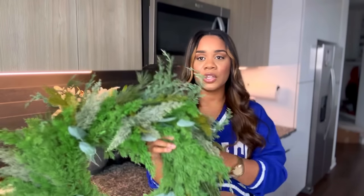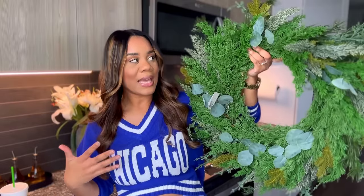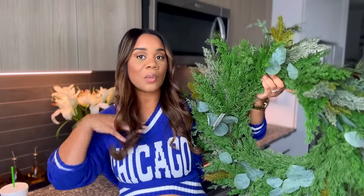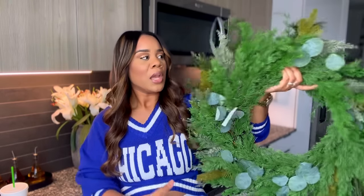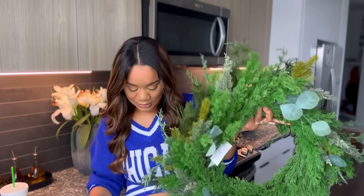Very, very cute. I love that this doesn't have any berries or any ribbon or anything like that, because that is going to make it timeless. I love that. And if any year I'm feeling kind of festive and I want to add those things in, I can do so with some zip ties and some wire, and we'll be good to go. I do have some gold bells that I may or may not hang from this, but yes, I like it. I'm obsessed.